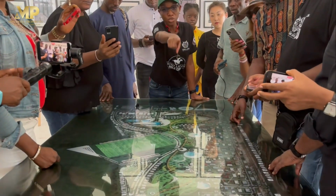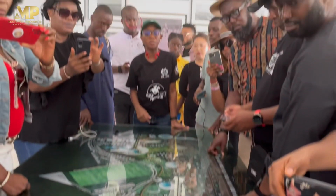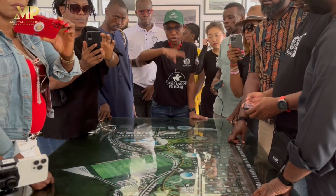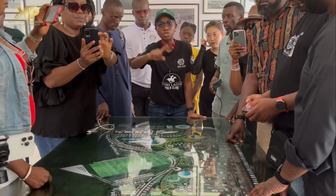we're standing right there at the edge where the marina is. The airport is actually right across the water. The new airport that they have just announced is right across the water. If you go across that water, 5 to 10 minutes, you'll be at the airport.